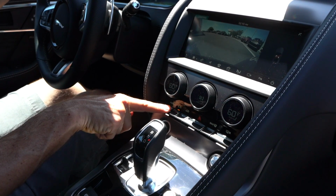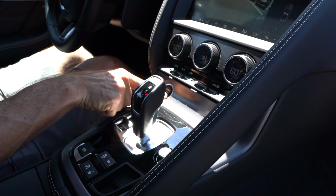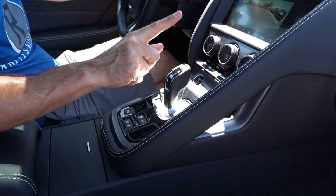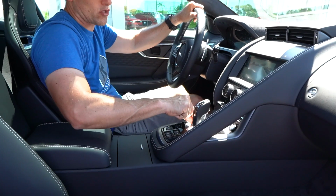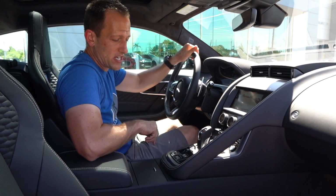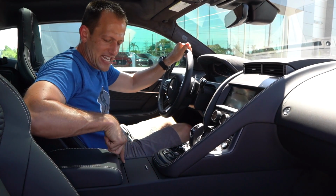These toggle switches, super sexy, super tasteful. There's your start stop button. You do have a 12 volt, and then this is gonna be that ZF controlling that ZF 8-speed automatic transmission. You have a mode selector switch here that allows you to go through different drive modes, and I'll show you that when you come to the business end. Electric e-brake, and then nice flat black.